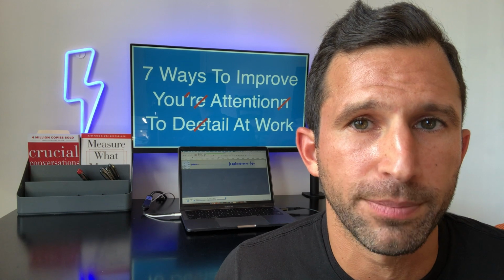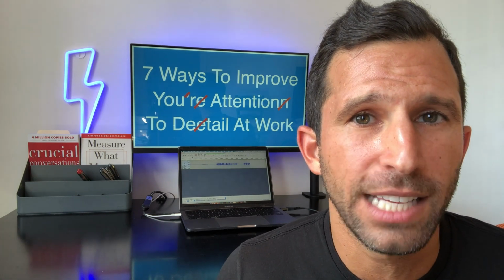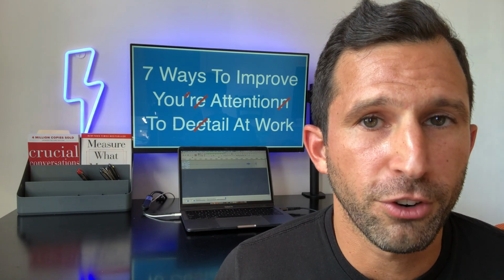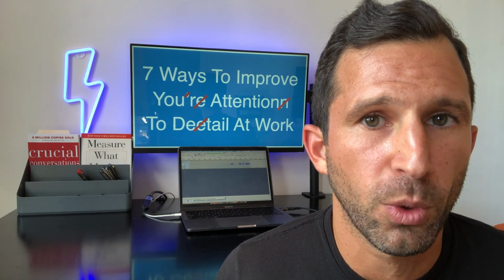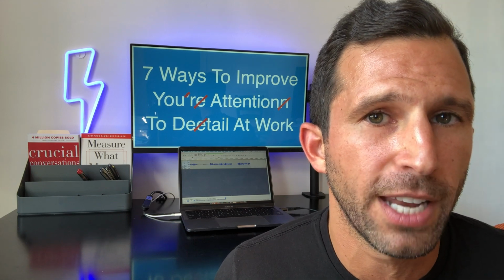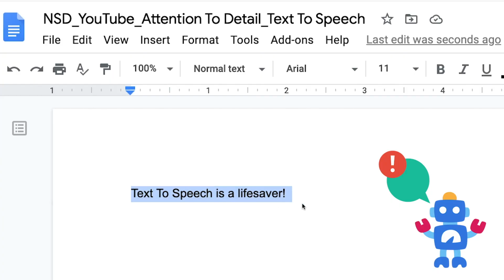Now, in an ideal world, you'd have a colleague review your work when you're done, but that's not always an option. So when a colleague's not available, I highly recommend you use text-to-speech software to double-check your work. It's often free, and what it does is it reads your work back to you. And I guarantee that you'll catch at least a few errors that you might have missed when reviewing visually. Text-to-speech is a lifesaver. Checklists.